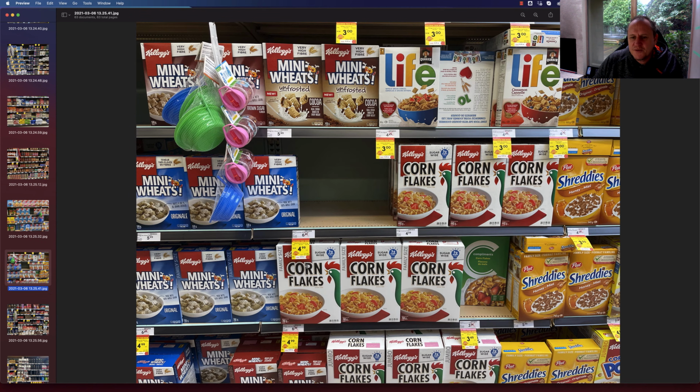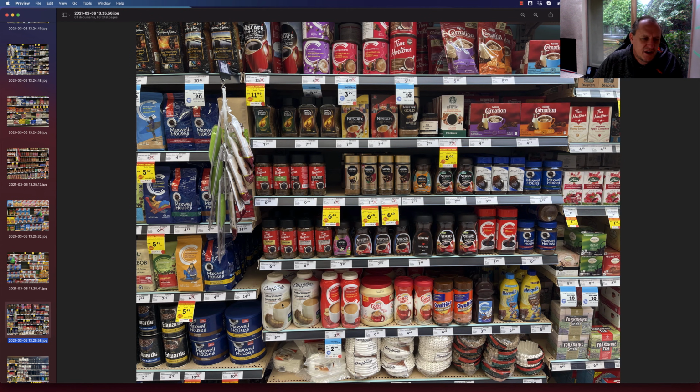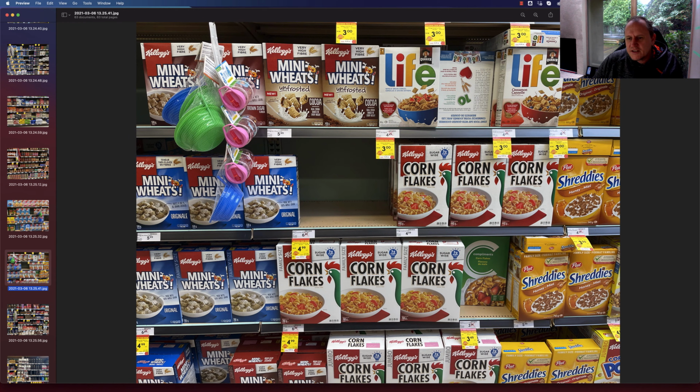And another one that we all know, good old Kellogg's cornflakes. They go at $5 for a pack. How much is it? 760. That's the big packs. Those are the big packs. The one thing I miss here is Wheat Bix. They've got all this other wheat things that just kind of suck.